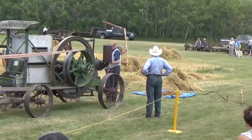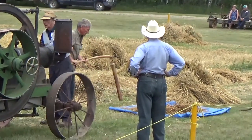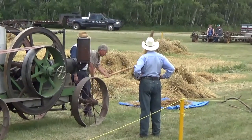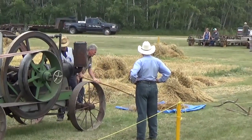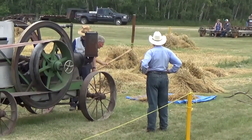To help clean the grain at threshing time, 8 bushels of wheat could be threshed with a flail in the course of a day. Now, in the same time, even a small threshing machine will separate 1,000 bushels or more. Demonstrating our flail today is Milton Wirtz.